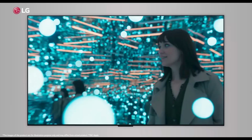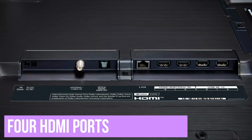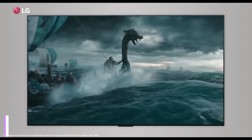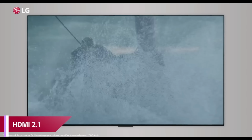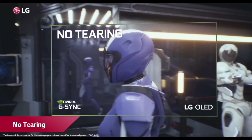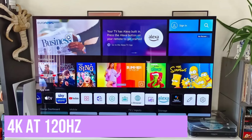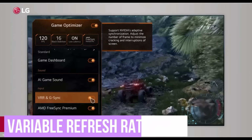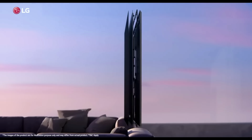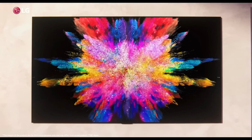The quality of the G2 OLED's connections is beyond reproach. In particular, all 4 of its HDMI ports are capable of handling the maximum 48 gigabits per second of data supported by the HDMI 2.1 standard. This means that hardcore video gamers could simultaneously attach an Xbox Series X, PS5 and cutting-edge PC graphics rig to enjoy full-fat 4K at 120Hz, variable refresh rates and automatic low-latency mode switching from all of them. Plus you'll still have one HDMI left for adding a 4K Blu-ray player or streaming box.